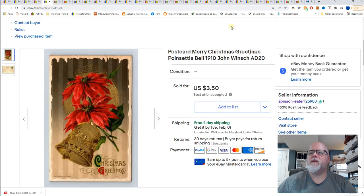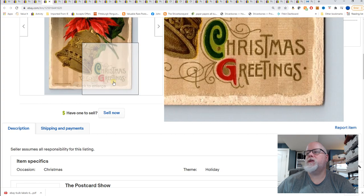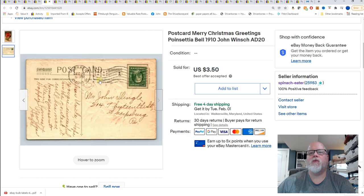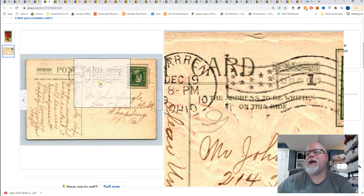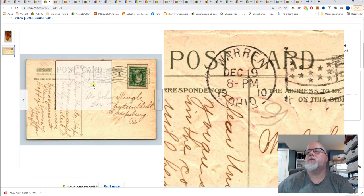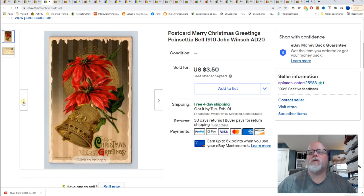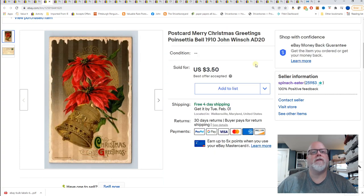Merry Christmas greetings, Poinsettia Bell, 1910, John Winch. And there's the John Winch information. Kind of a generic-ish view, but I think the John Winch information, or the publisher, helped. This is a Winch back. It has those leaves or berries or whatever they are, and those 4 or 5 squares. So that's what a Winch back looks like. And Winch back was reproduced by other manufacturers, other publishers. Just be wary of that. $3.50 for that Christmas card.